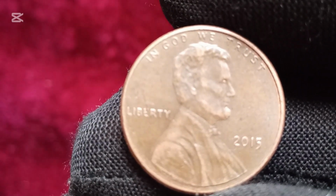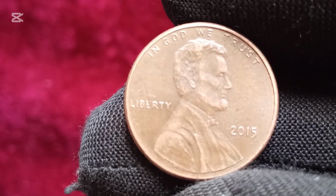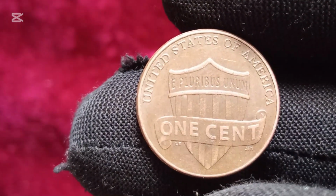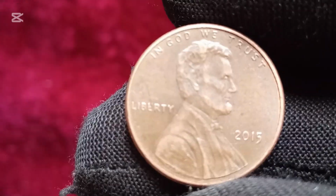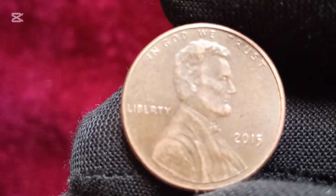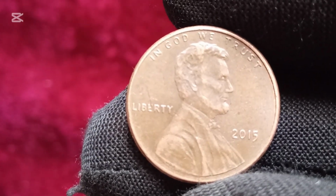Like any collectible item, the condition in which a coin is found plays a major role in its value. Pennies that have been circulated, those that are worn down and damaged, are not going to fetch the high prices we're talking about today. However, if you have a 2015 penny that is in uncirculated condition, meaning it looks just as fresh and shiny as the day it was minted, you're looking at a coin that has the potential to be worth a lot more than just its face value.